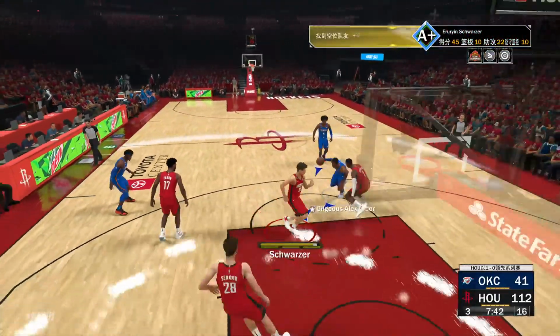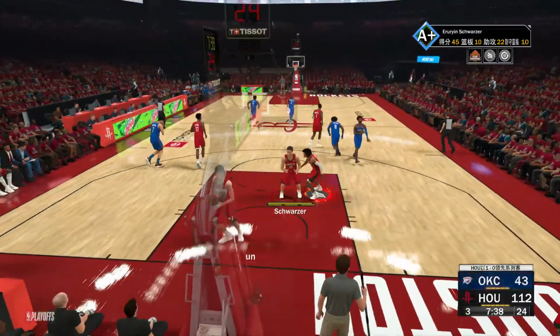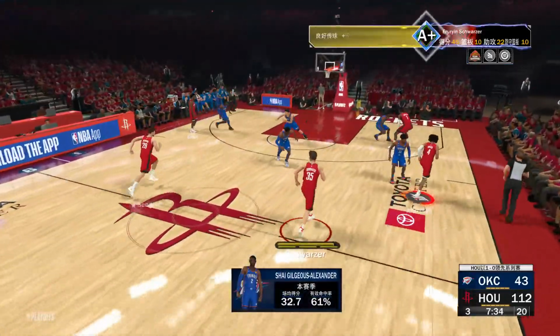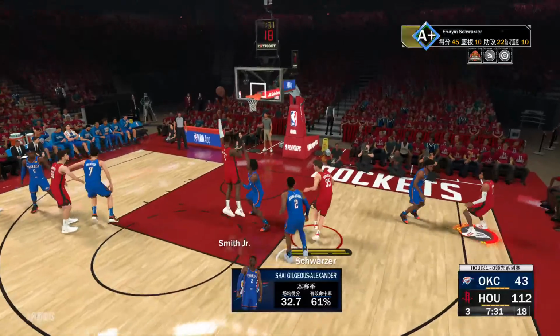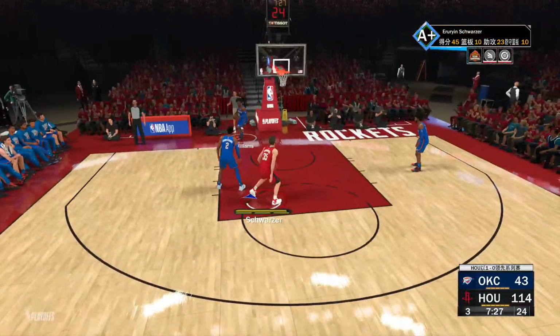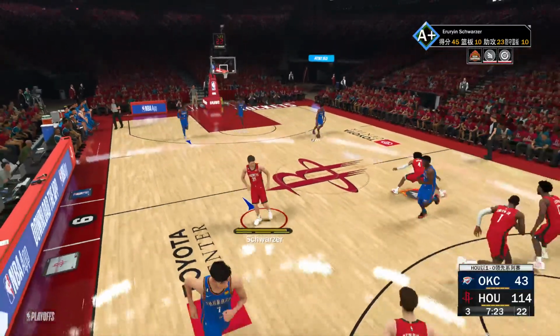Now, here's Gilgeous-Alexander, 12 points for him. Steps back and drains the jump shot. Gilgeous-Alexander's got 14 points for the game. He's becoming more and more comfortable where he can score on the floor. Another bucket down low. They've been the aggressors, taking the ball inside and attacking at the rim.